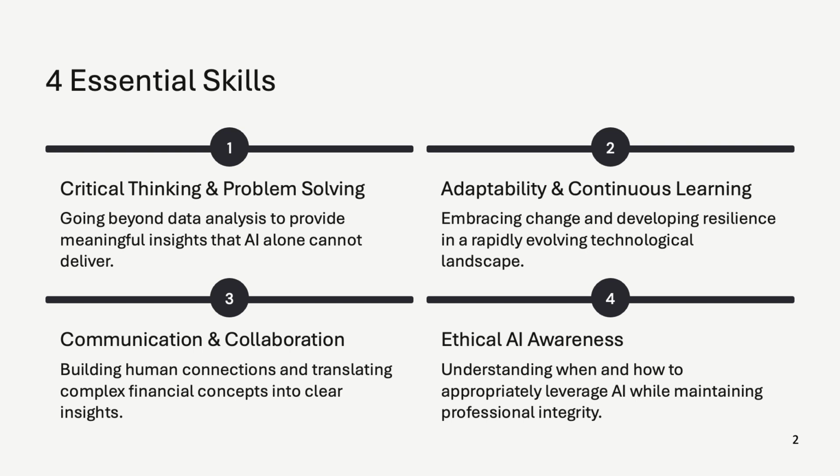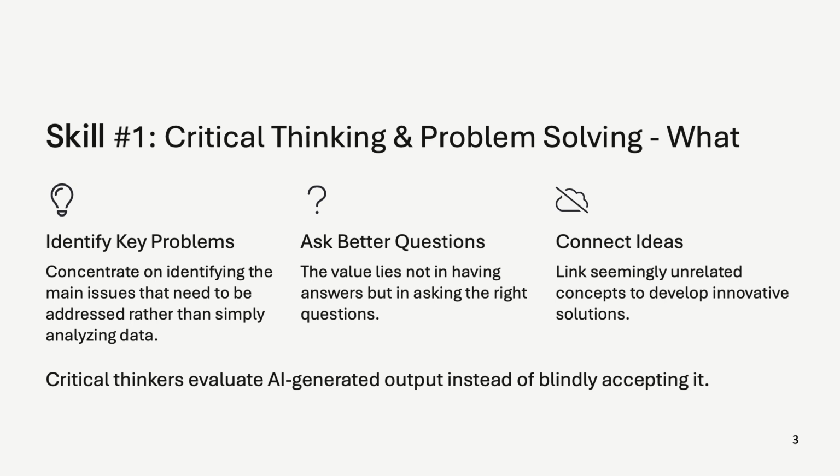For each skill, I'll break it down into what it is, why it matters for your success, and how you can develop it during your time here and beyond. Critical thinking is the ability to go beyond surface-level answers to find the root of the problem. In class, that might mean identifying where a misunderstanding happened on an assignment. In the workplace, it means diagnosing issues, anticipating challenges, and avoiding costly mistakes. Problem solving is about exploring and testing solutions until you find the best fit.